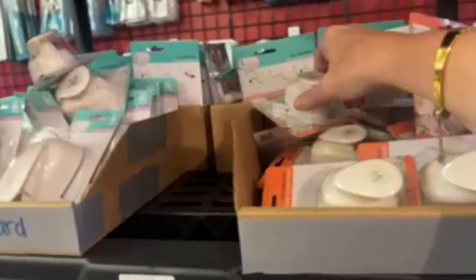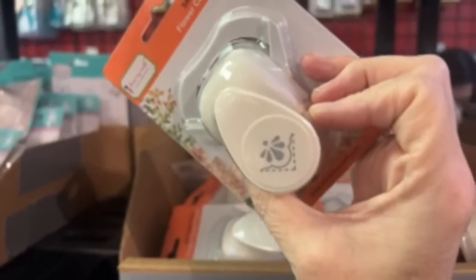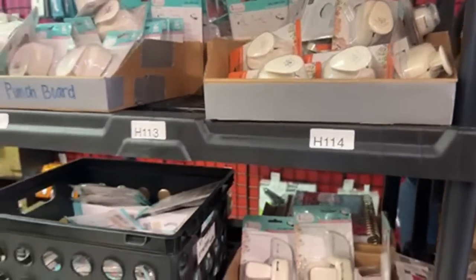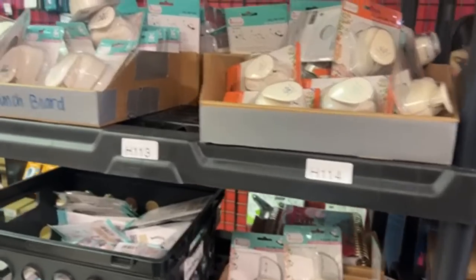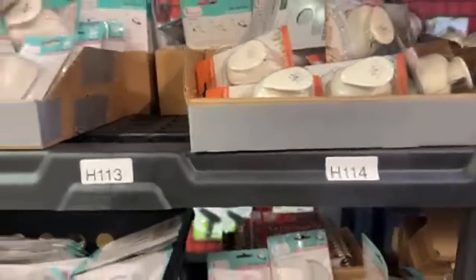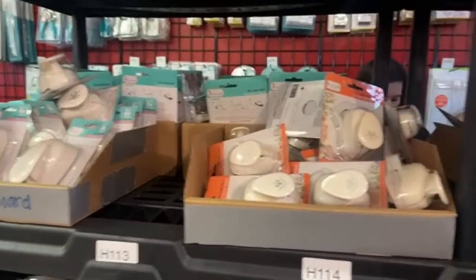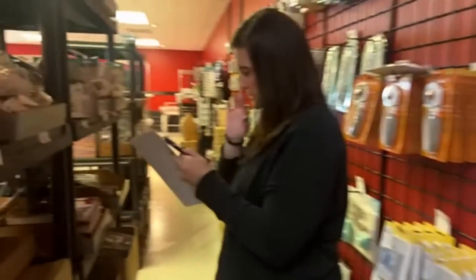Here it is. The one that Shannon likes. Is that the one you're talking about? I love this one. Oh, I bet we don't have that in stock. I almost grabbed it. It looks like the only scallop border punch we have right now is the large one that we just showed. So, H117 is out. She's going to check really quick. Let me check by that number. Yep, it's gone.